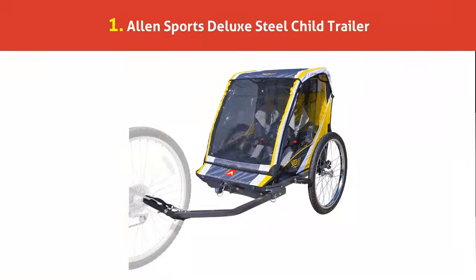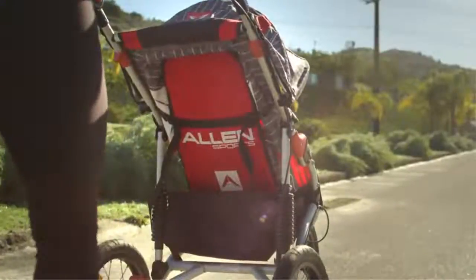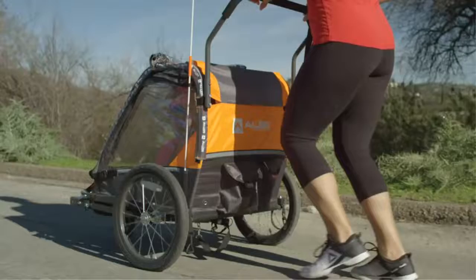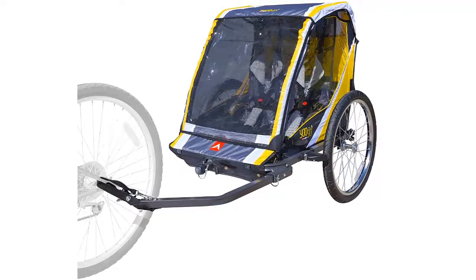Our list at number 1. Allen Sports Deluxe Steel Child Trailer. The Allen Sports S22 Child Bicycle Trailer and Stroller offer the perfect outdoor solution for active parents. The item quickly sets up as a bike trailer right out of the box and can be easily converted to a 2-child swivel wheel stroller.